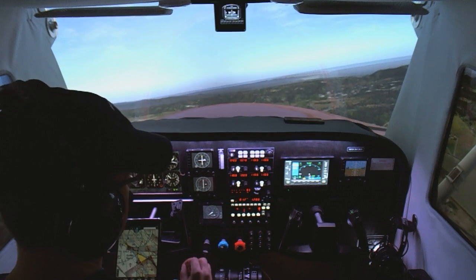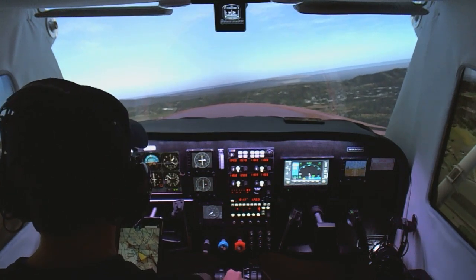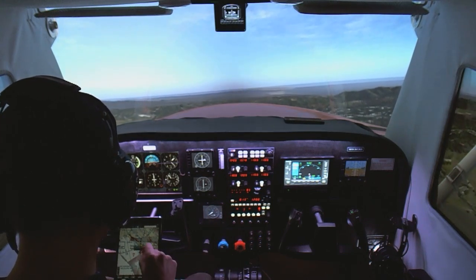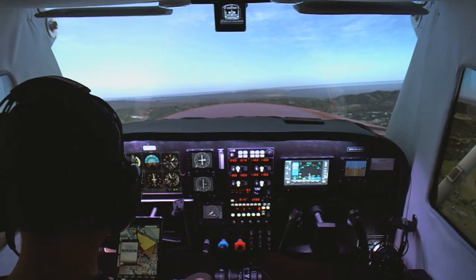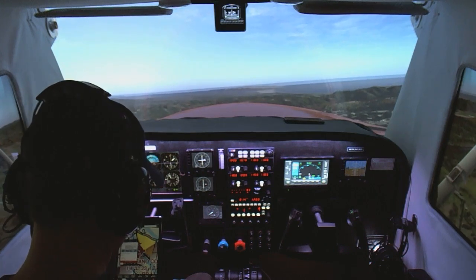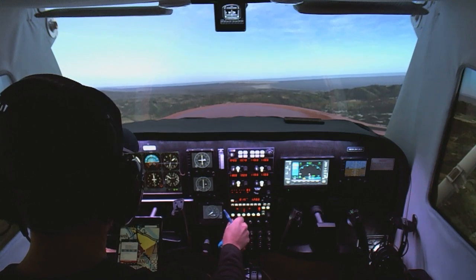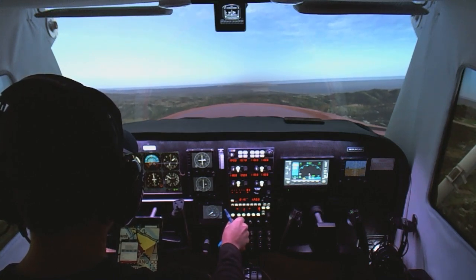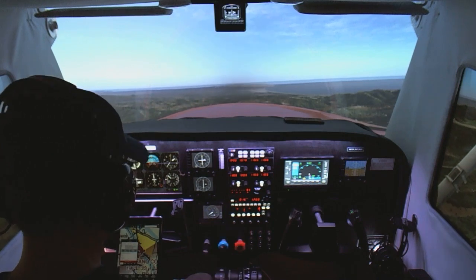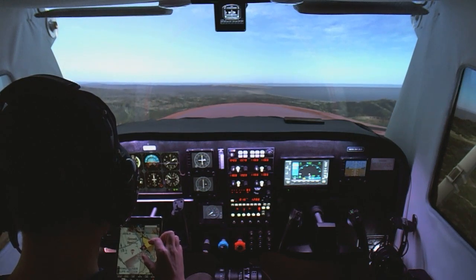With all the drones and everything, there's a million airplanes up here. Oceano pattern altitude 1,000 feet. Left traffic for 29er. Let's make sure our heading bug is set to 290. We're going to want to overfly the field at about 1,000 feet above pattern altitude. So we'll go up to 2,000 feet, hold it there, overfly the field and make a teardrop entry for left traffic into 29.